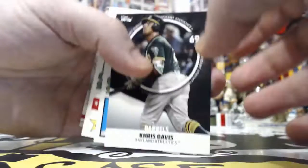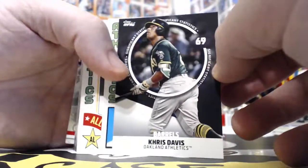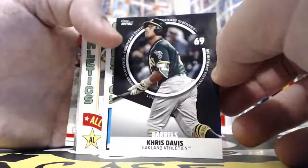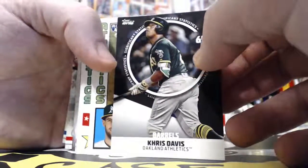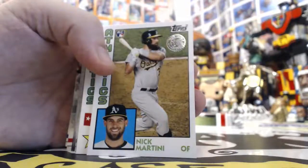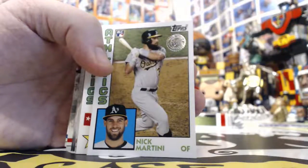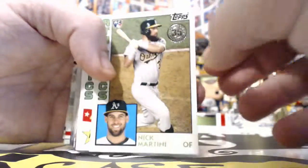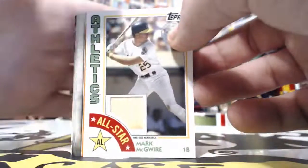Chris Davis, 69 barrels. I guess that's like getting the ball right on the sweet spot. That's how he hits all those home runs, man. Tied with JD Martinez, and then Joey Gallo, Stanton, and Mookie Betts. Nick Martini, and we got Mark McGwire, bat relic. That's a nice one, '84 All-Star.